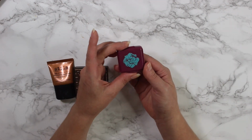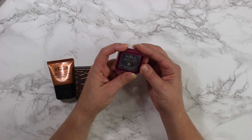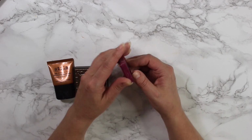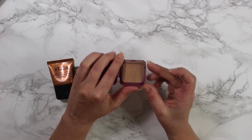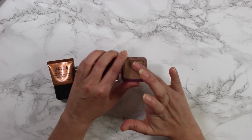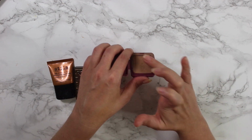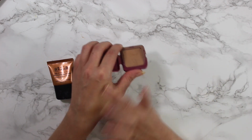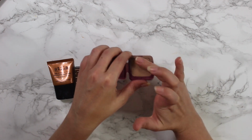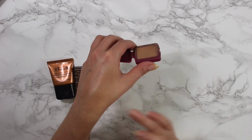All right, the next one here is the Hoola bronzer. And this is my very favorite one, and it's only just a mini. You guys can see there is a big dent in there. This completely matches my skin tone. It's hard to see on here, but it is a little bit darker than all the other ones that I just showed you. Let me just layer it so you guys can see. See that?